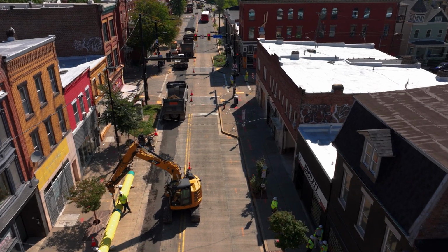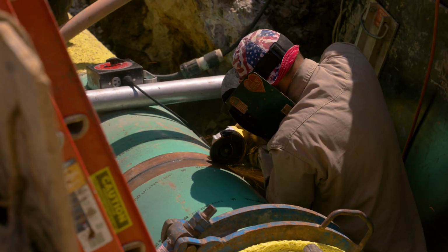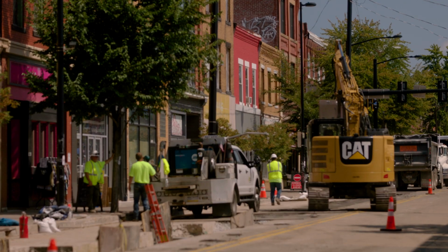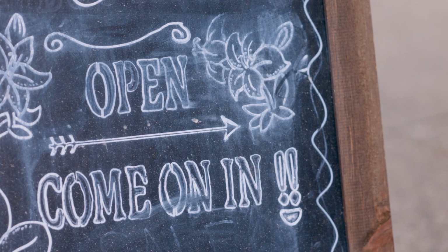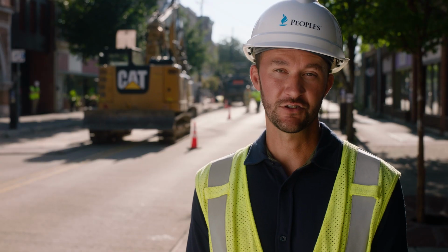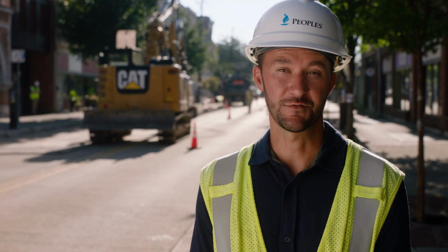Construction can always bring its challenges. It takes time. It's a disruption to your normal day-to-day. We try to limit our closure as tight to the work zone as possible. There's a lot of businesses. There's a lot of community activity through this area. We want to get into this project, do it as fast and safe as possible.